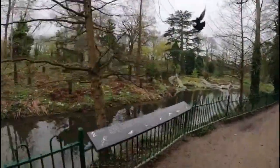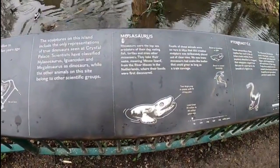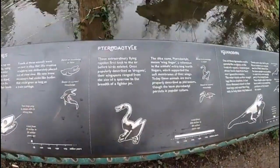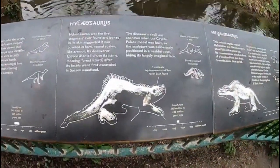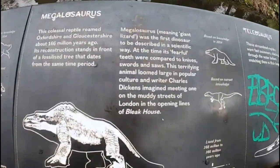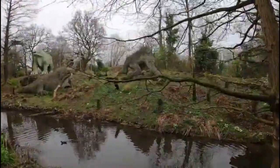Let's see what this plaque says. Oh, boy. 175 million to 66 million. Mosaurus. Predator. Bigger than this one, Megalosaurus, Telosaurus. Wow, that's brilliant. I hope the camera's showing, these are absolutely massive. I don't think you'd want to have been anywhere near these things in their day.